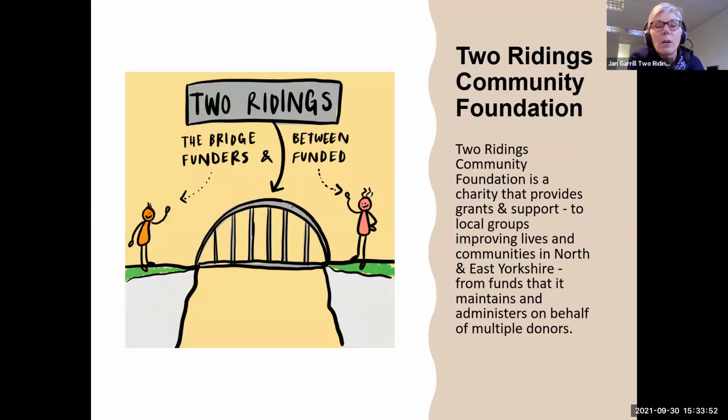So just before I start, I'll do a short ad for Two Ridings. We're a community foundation, and what we do is, as in that picture, we work with lots of donors, and we act as the bridge between those donors and the people they want to support, i.e. you. And we try and make that a really positive relationship and process for both the donors and for yourselves.